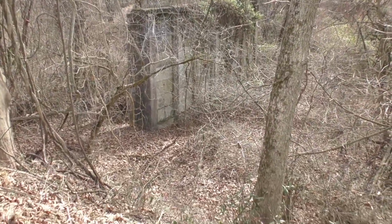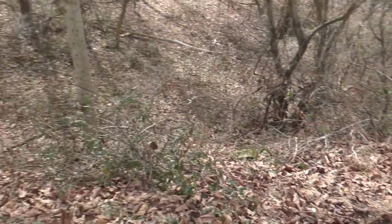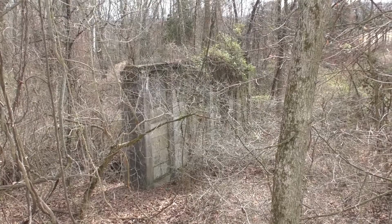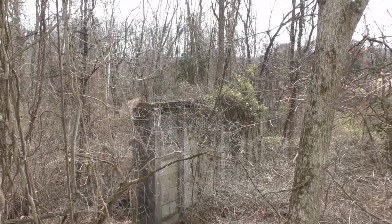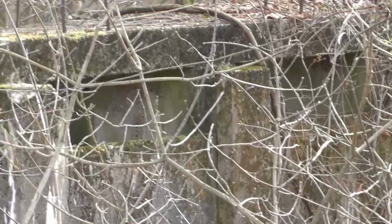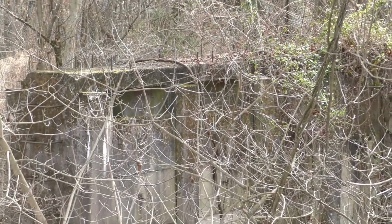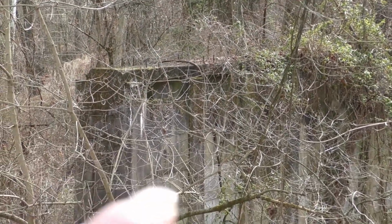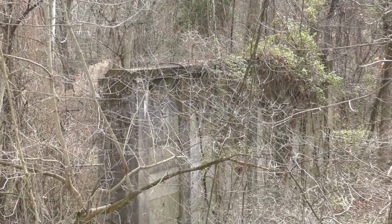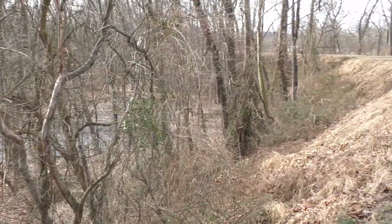All right, so looking around here, it really doesn't look like there is an easy way of getting down there to it, because it is extremely steep. So this is probably as close as we're going to get to it, but we're going to zoom in here, and if you look right at the top there, there's like holes in the concrete there, and I guess that's where the water passed through once it got to a certain level or something like that, and just flowed into, I guess maybe, the next area of the basin.